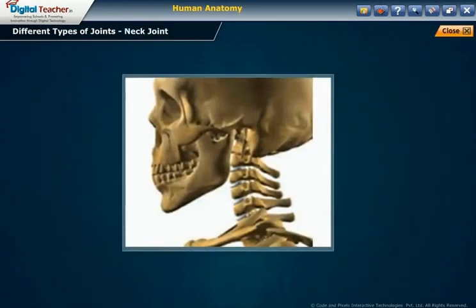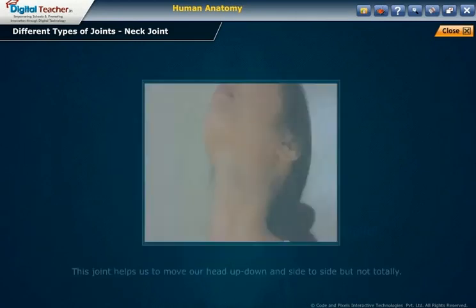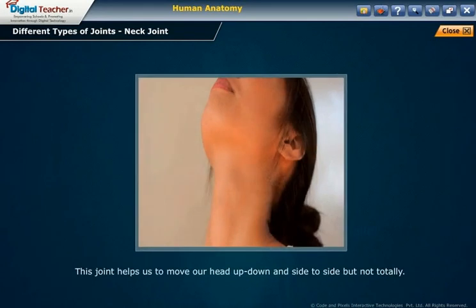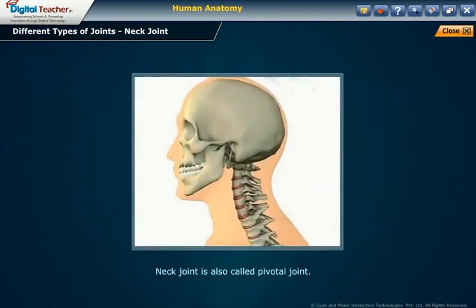Neck joint. The neck joint is different from both the hinge joint and the ball and socket joint. This joint helps us to move our head up and down and side to side, but not totally. The neck joint is also called a pivotal joint.